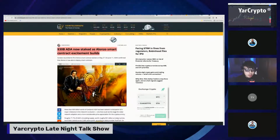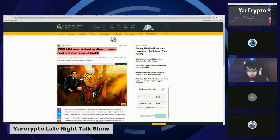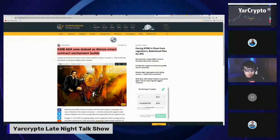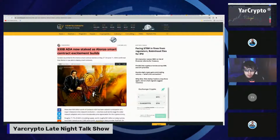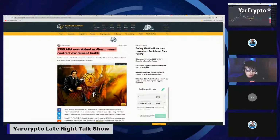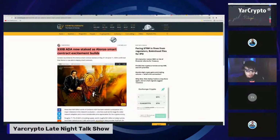Yeah, so that's the classic case of buy the rumor and sell the news, right? Exactly. We saw that happening earlier this year with ADA as well, where we had that big sell-off right as the news was dropping. So it's gonna be interesting to see how that is gonna play out in this type of news, right?